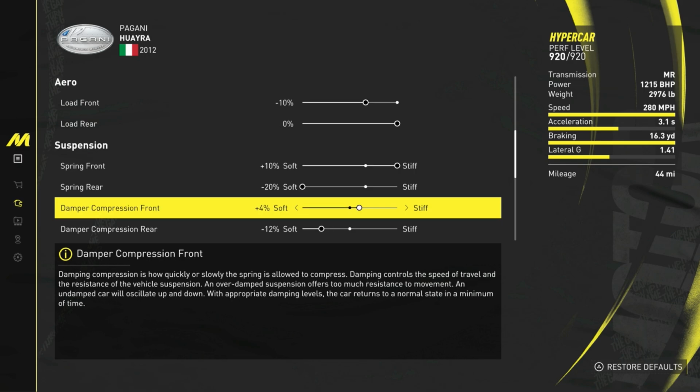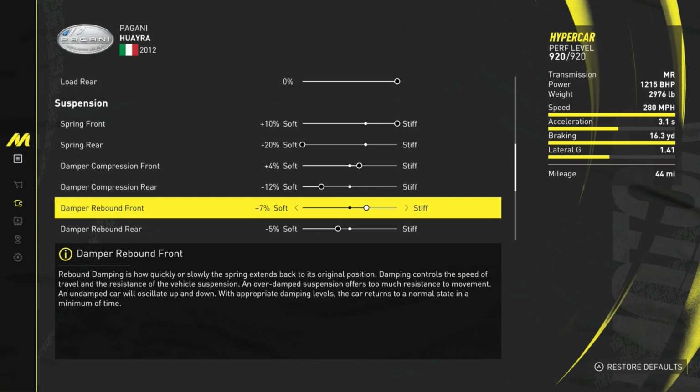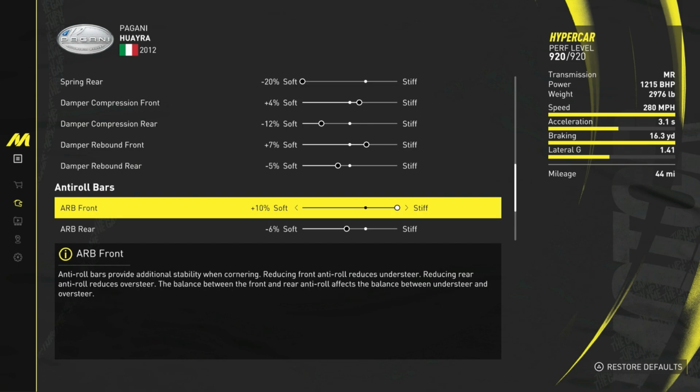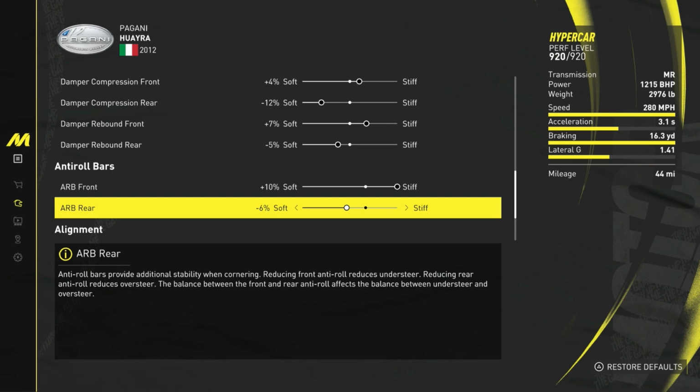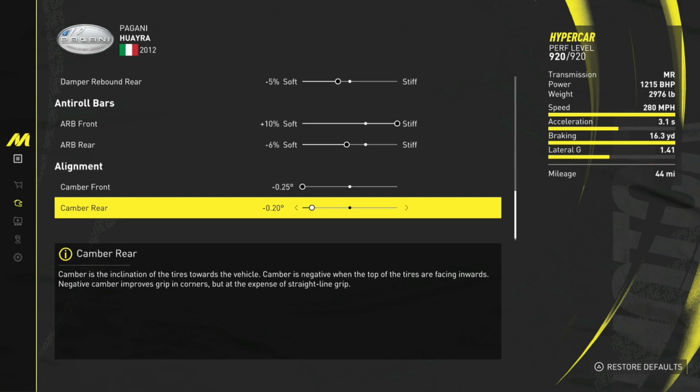Damper compression front plus 4% stiff. Rear is -12 soft. Damper rebound front is 7% stiff, while we have -5 soft on the rear. Anti-roll bars 10% stiff front, -6 rear. Alignment is -25 up front and -20 in the rear.